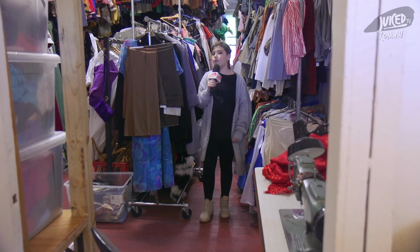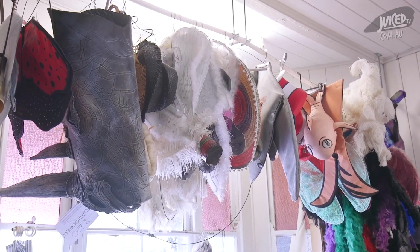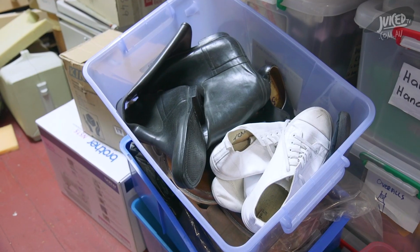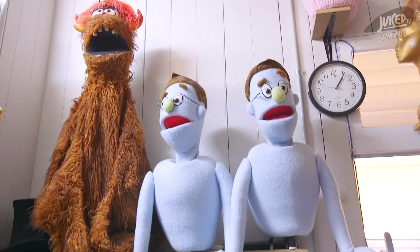This is probably the coolest part of Brisbane Arts Theatre, the Costume Cottage, where all of the costume designers make the costumes that we wear on stage. This is the wardrobe of your wildest dreams. There's wigs, helmets, shoes, and every single type of costume you could ever imagine. There's even life-size puppets here.